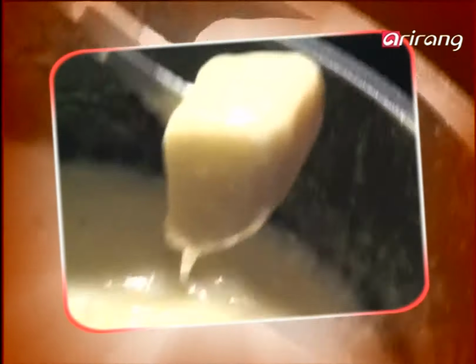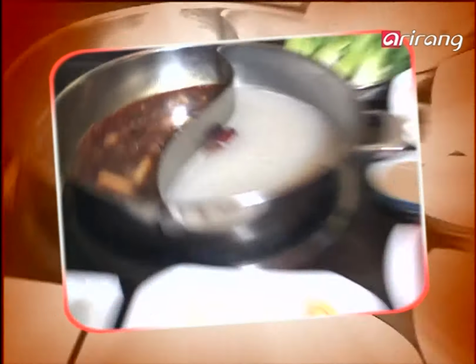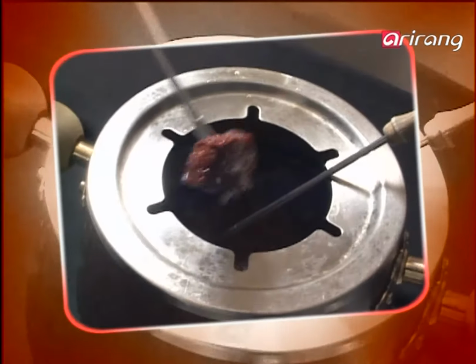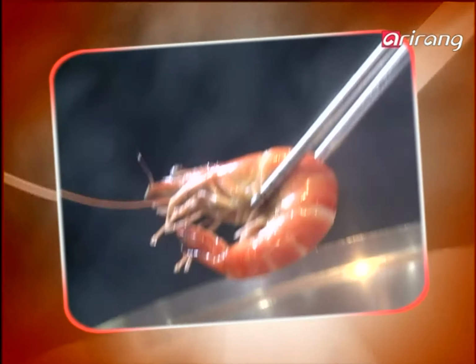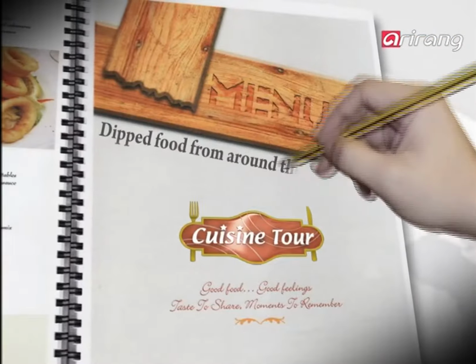Just dip, lift, and taste a bit of heaven. These global recipes begin in the kitchen, but are cooked on the table. The global dishes are not only fun to make, but also fun to eat. Let's take a look at some dipped foods around the world. Our first stop, Japan. We visit a Japanese restaurant.